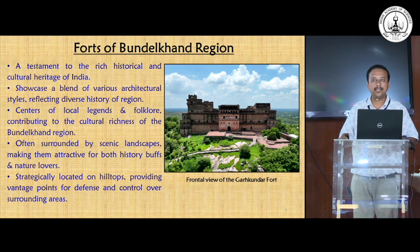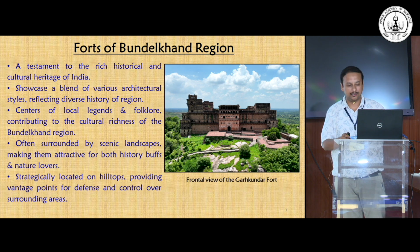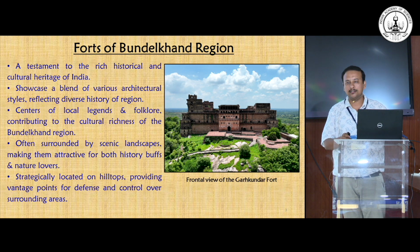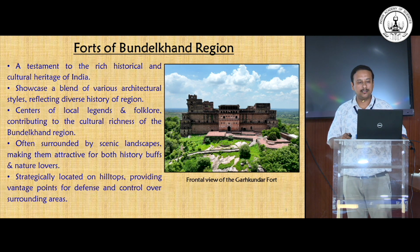It is obviously likely that most of the forts in India are strategically located at some specific regions. But we'll see why it is a little bit different from what we see in other parts of the country, and what is exciting about this part of the country, that is the Bundelkhand region.